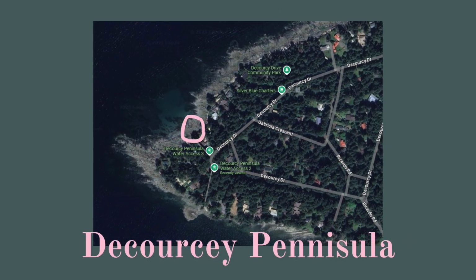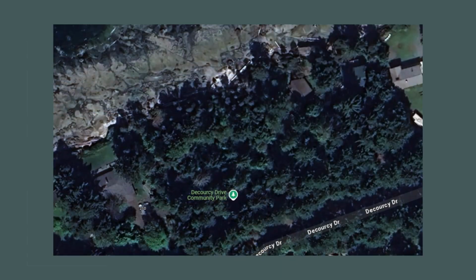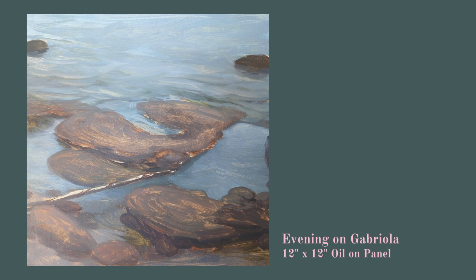Just down the road from this site was the DeCourcy Drive Park. This is the start of a painting. I painted this after the other little painting of Taylor Bay. It was getting really dark, so I had to pack it up. I had to walk back through a dark wooded area, and there are no street lights around here, so I didn't want to stay too late. I went back to this location another day, but the tide was completely different, so I couldn't finish it off.